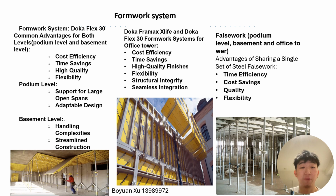In the bottom level, which employs a post-tension concrete flat plate system with reinforced concrete columns, the DokaFlex 30 system allows for minimal column obstruction, maximizing usable space. In the basement level, its efficiency handles the complexity of the drop panels, resulting in streamlined construction practices and quality finish.